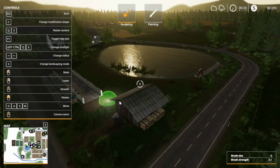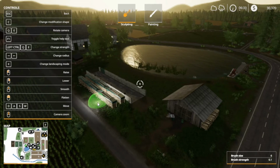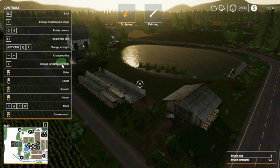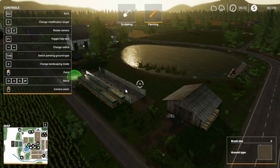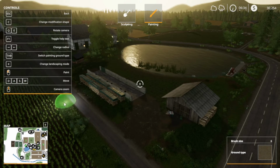Now, before you guys say anything, I am not good at this at all. Okay, so let's see here. What do I got to do to change this? Oh, good Lord. I am not good at this. I don't do much of this. There we go. X. Paint. Let's see. Yeah, that's not bad. We'll throw that in right there.